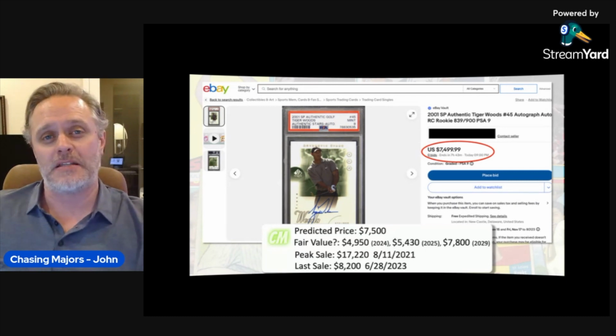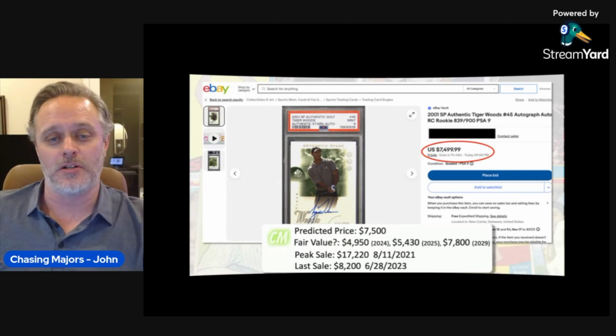But if somebody buys this card tonight for $7,500, there is a good chance that they're paying 2028 or 2029 prices. So what the card would have been evaluated at in 5 years from now is what potentially some collector may pay for this card.